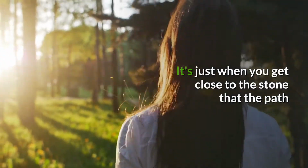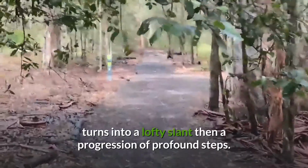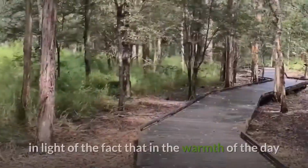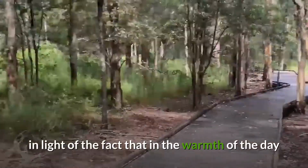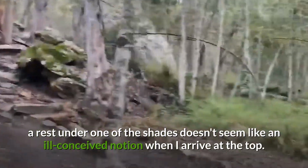It's only when you get close to the rock that the path turns into a steep slope, then a series of deep steps. Clearly I need to do some real walking myself, because in the heat of the day, a rest under one of the shades doesn't seem like a bad idea when I arrive at the top.